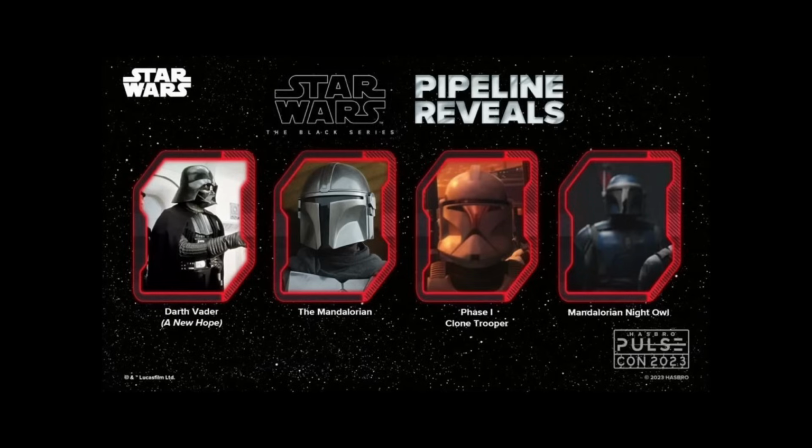They specifically said this is Mando Season 3 look, though, which is exactly the same as the Book of Boba Fett look, and we're getting the Book of Boba Fett Mando in early 2024. So are they just going to be repacking this in the Mandalorian packaging? And if that's the case, why? I don't know. It's really strange to me, and I feel like they're interesting choices to be pipelined here.